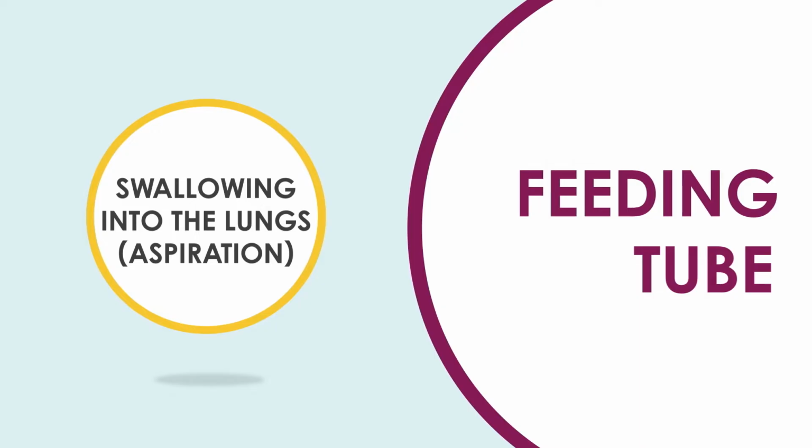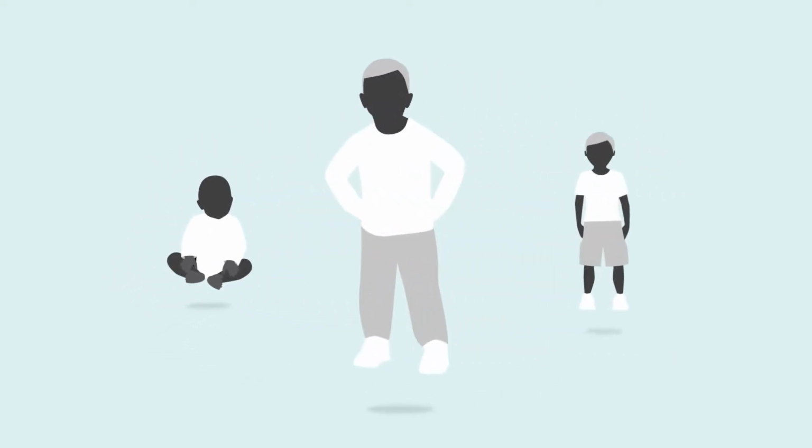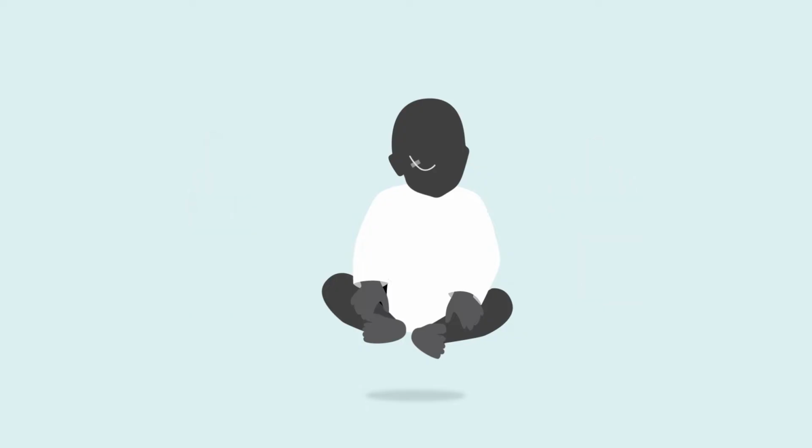This is called aspiration. This can happen to a child with other medical conditions, such as heart, digestive system, brain, or developmental problems. Many children grow out of needing a feeding tube. This period of time can vary from weeks to years. Other children may need a feeding tube for a long time, but the type of tube and what it looks like may change over time. Ask your doctor how long they think your child will need a feeding tube.